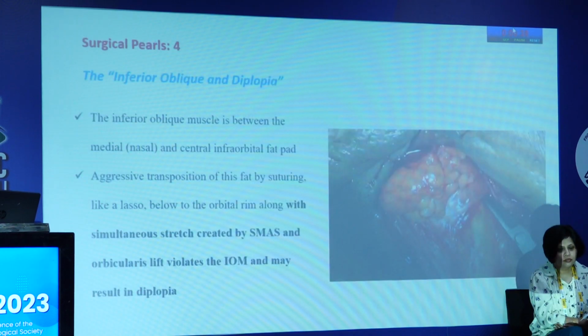The fourth point we have taken into consideration is the inferior oblique. The inferior oblique usually remains spared very well in the transconjunctival approach. However, when we perform SMAS orbicularis lift, aggressive transposition with simultaneous stretch can cause inferior oblique muscle injury and result in diplopia.